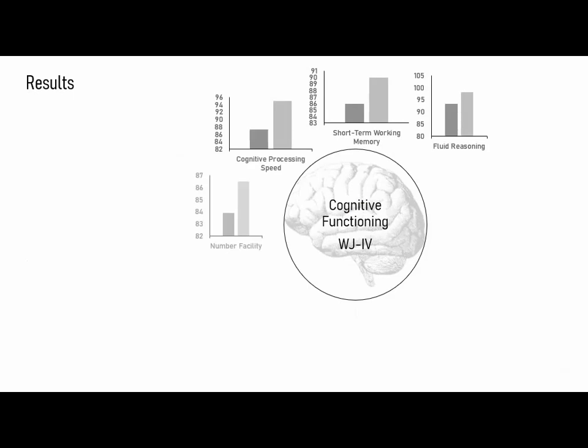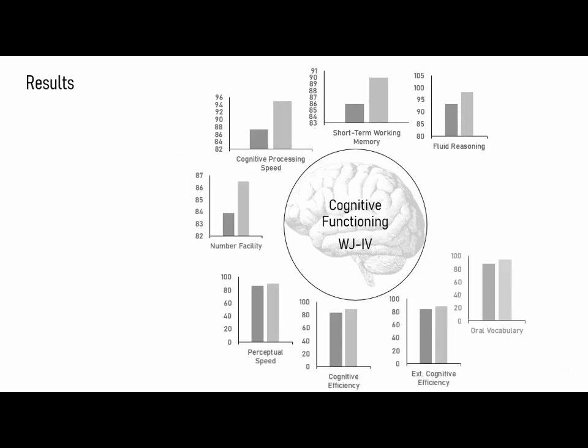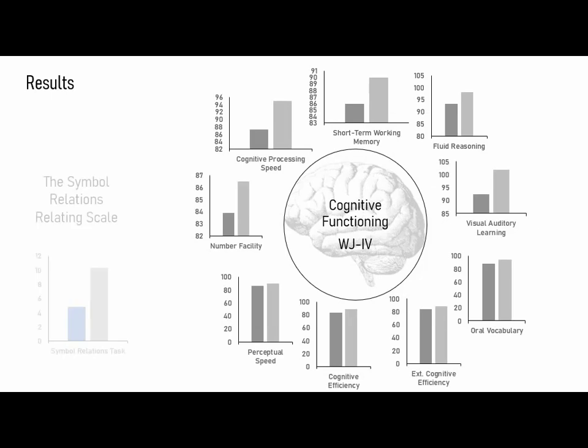These graphs show the results of Woodcock-Johnson cognitive mean standardized scores at pre-test and post-test. The results show that there was a positive increase in all measures of cognitive performance between pre-test and post-test. The average symbol relations score at pre-test and post-test is depicted in the left graph, which shows an improvement.